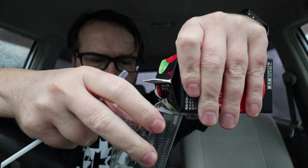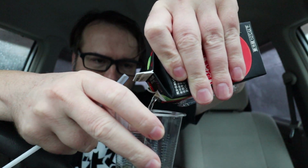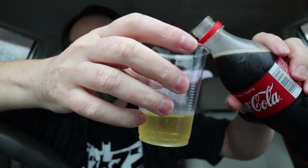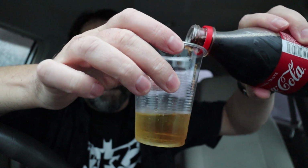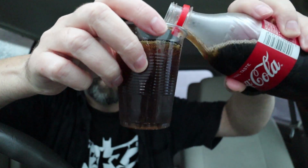So I'm not sure what percentage, but maybe about 20%. I apologize if this image is making anyone need to use the toilet. There we go. Woo! And here we go. Okay, but here we go. Down the hatch, I guess.